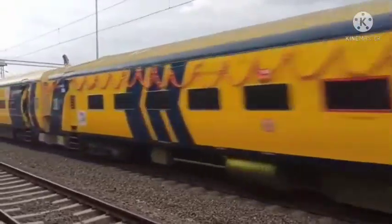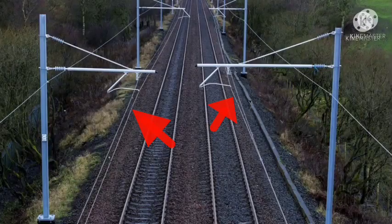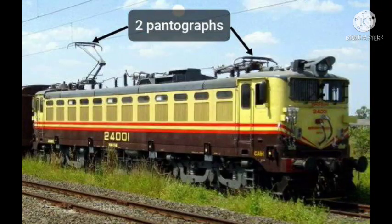Running an electric engine needs a continuous supply of electricity. This is achieved through the overhead line. This overhead line runs throughout the electrified section. The loco draws power from this live wire through the equipment called a pantograph. Every loco will have two pantographs, one on either end.